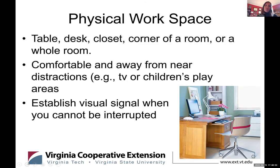So speaking of spaces, by now you may have realized it would probably be helpful to identify a specific physical workspace. So what does your workspace look like and what is available? Think about a space that you might identify as your primary space for working while you're at home. It may be a table, a desk. Some people have repurposed closets to be a workspace. It may be the corner of a room or perhaps a whole room that's available to become an office space. Whatever that space might be for you, consider a space that is comfortable, that fits your work style and preference, and that is away from things that are distracting to you. That may be television that's distracting or children's play areas. But think about what that space is and really find a spot that could be a dedicated workspace for you.